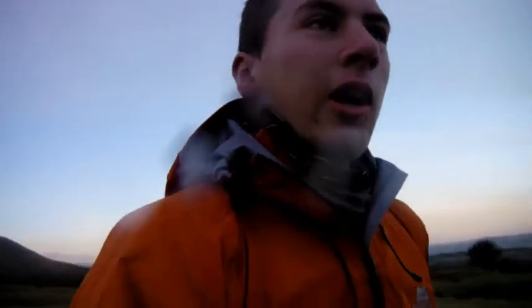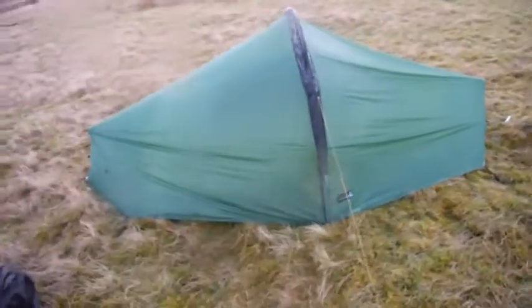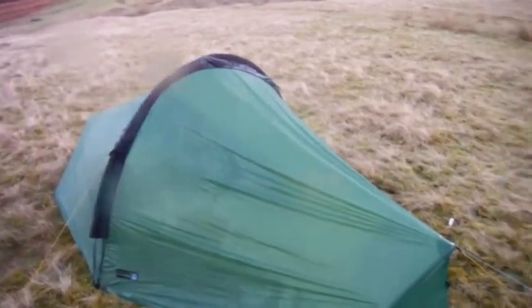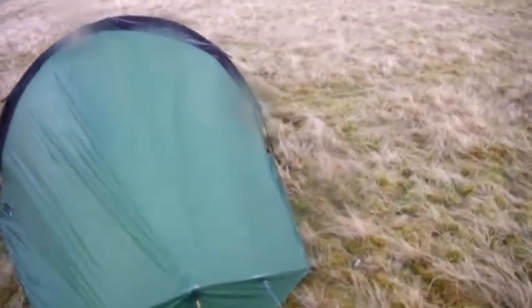Once I get up, I'll give you a view of the tent from the outside and where I am pitched. Okay, so I'm outside. I'm pretty much all packed up. Just need to take the tent down. Here it is. You can see. Not a bad pitch, I think, for my first time, or second if you count the aborted attempt up top.